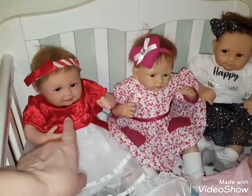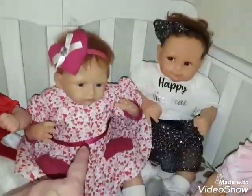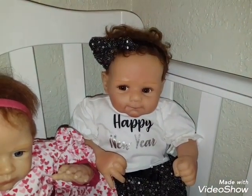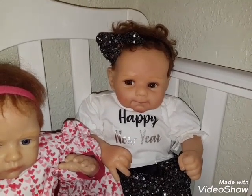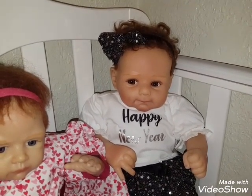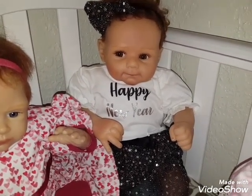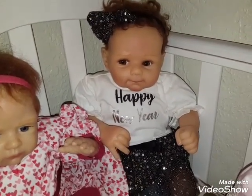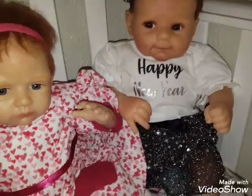This here is Blessed Are the Pure of Heart, which I named Jenna. This here is Peyton, which I left as Peyton. This here, I think it's called Daddy's Girl, I think was her company name. I don't know how to say that. Her given name from Ashton Drake. And I named her Bethany. She has on the new Happy New Year dress that Ashton Drake makes.